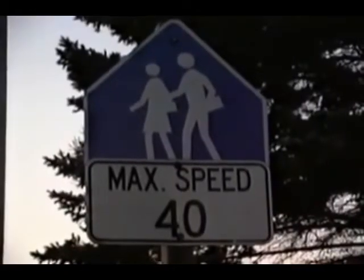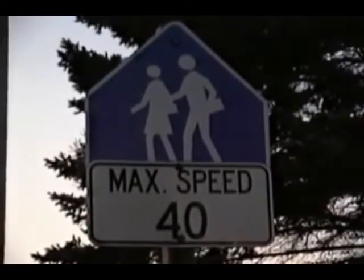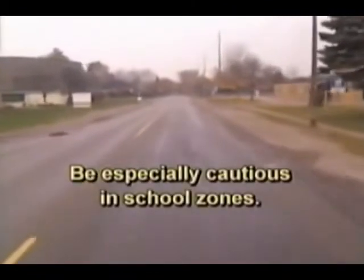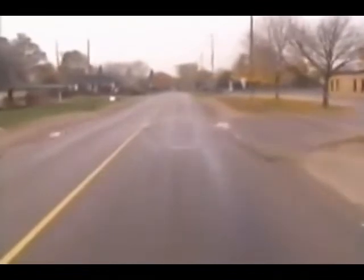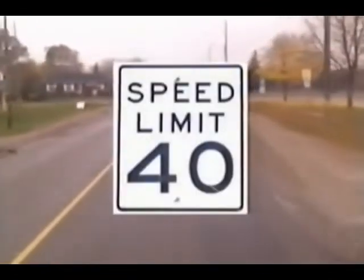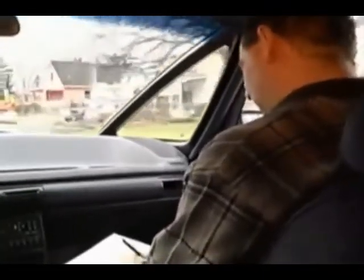Well, we're in another school zone. I hope he is observant to the signs and the children and slows down. The examiner will be checking for head movement at a crosswalk. The next intersection, I'll get you to turn left.